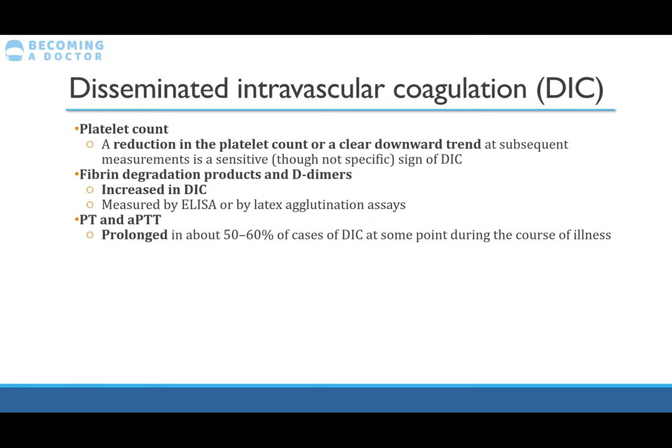You also specifically measure fibrin degradation products and D-dimers, because these are both increased in DIC, because you get these clots, which are made from fibrin, and when these break down, it releases fibrin degradation products and D-dimers. PT and APTT is prolonged because you have a reduction in coagulation factors, so the time it takes to clot will be increased, so you prolong PT and APTT.